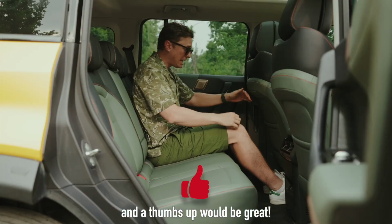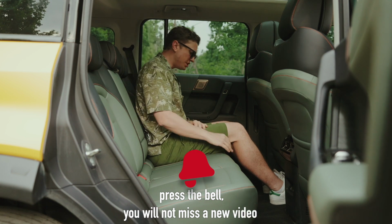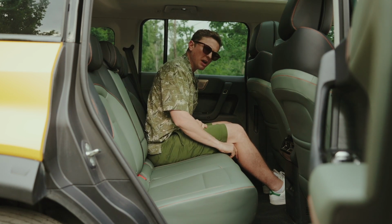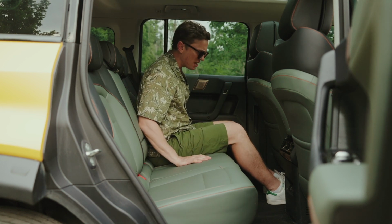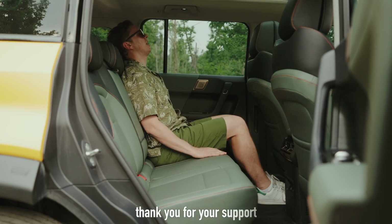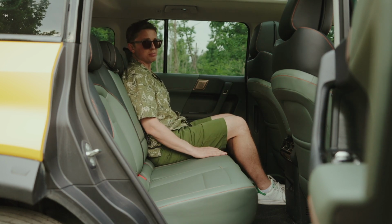Head and leg room are quite copious, as you can see. However, the seat bottoms are a little bit short, in my opinion, and the floor is a little bit tall. Maybe the seat is a little bit low. Either way, it's not the best possible seating position. It's not somewhere that I would want to spend an entire road trip, for example.